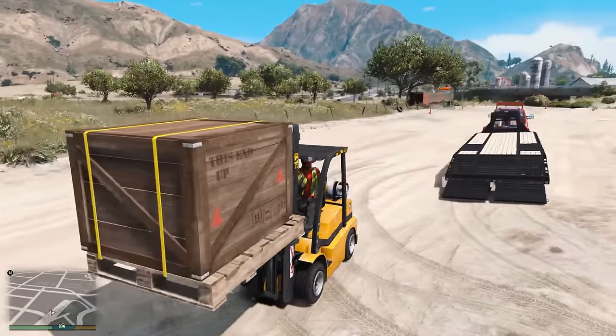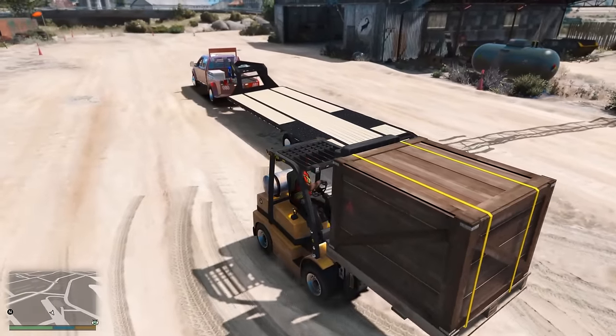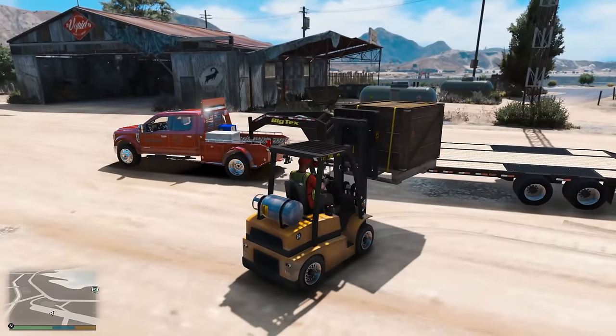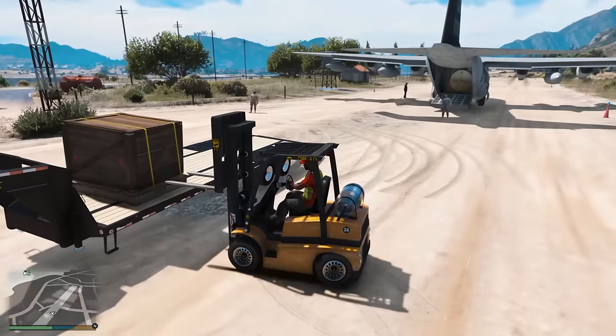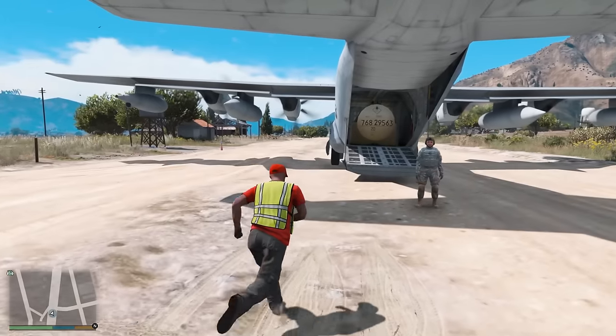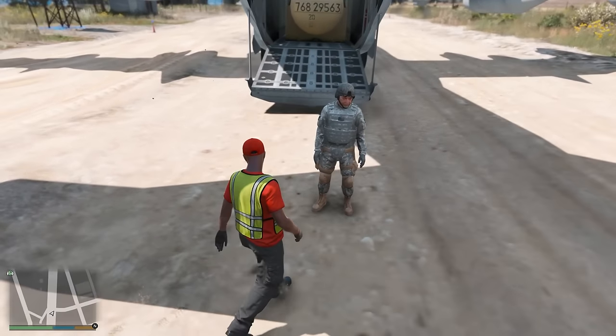Got it onto the forklift, and let's get it onto the trailer as fast as possible so we don't waste any more money. This is crazy. All right, let's get this back onto the trailer. All right, sir, I got it loaded up. I don't think I took long, right?